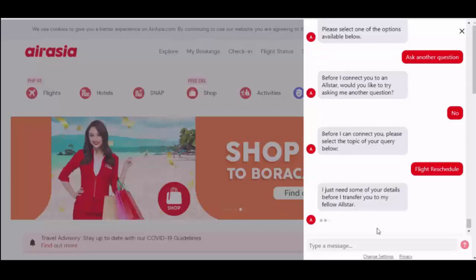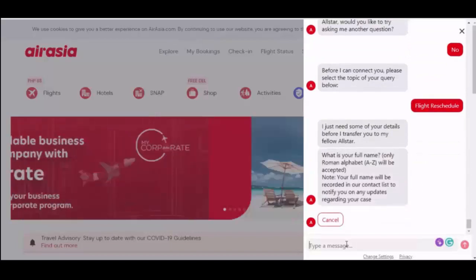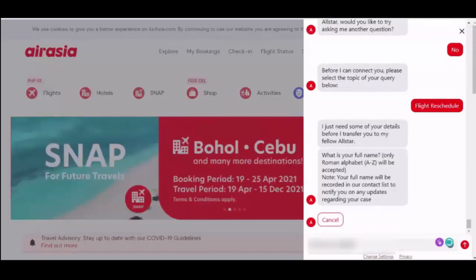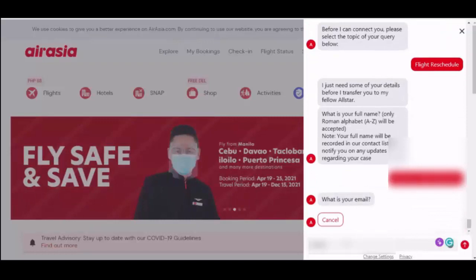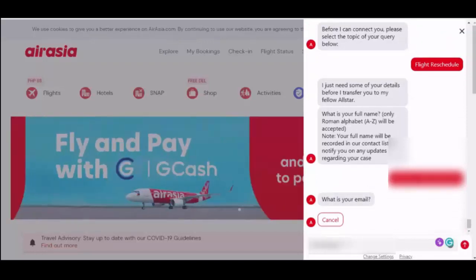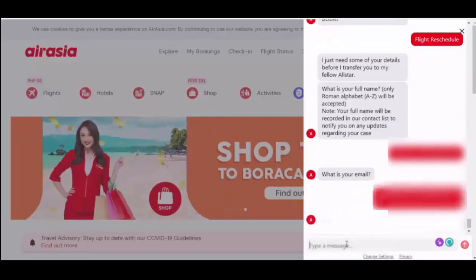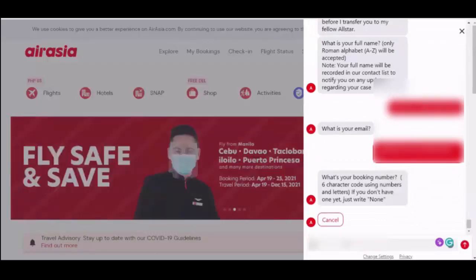I just need some of your details before I transfer you to my fellow all-star. What is your full name? Provide your full name. And what is your email? Email is very important when you chat with Ava. In case na ma-rebook siya, doon nila isa-send yung new itinerary, or you can do manage booking. What's your booking number?